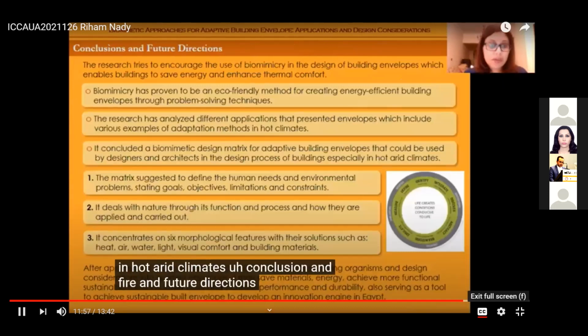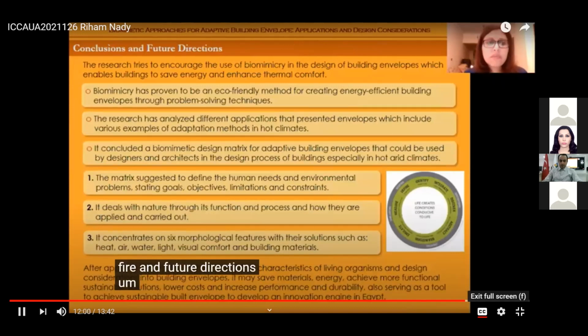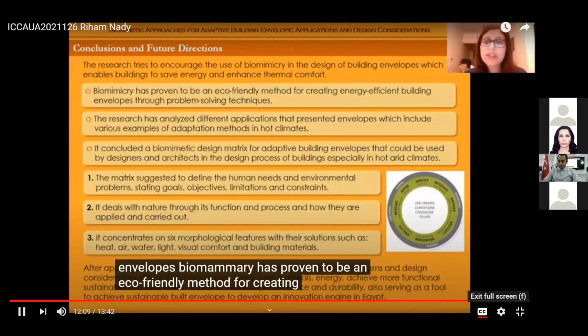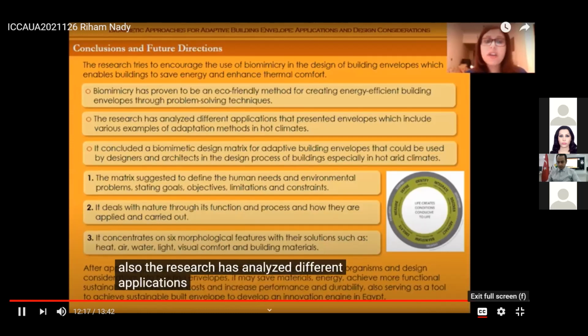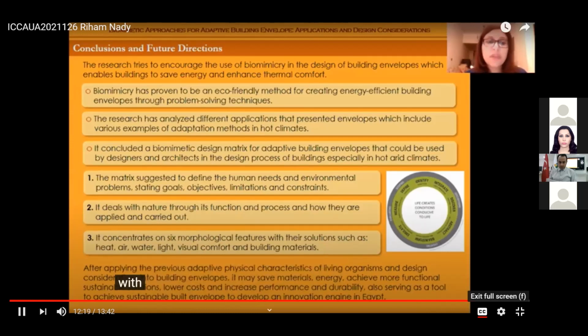Conclusion and future directions. The research tries to encourage the use of biomimicry in the design of envelopes. Biomimicry has proven to be an eco-friendly method for creating energy-efficient building envelopes through problem-solving techniques. Also, the research has analyzed different applications with different adaptation methods in hot climates.